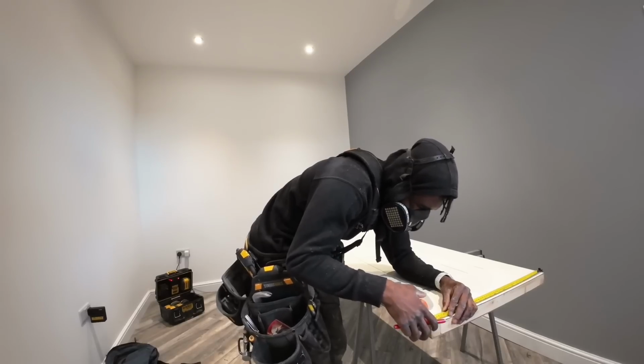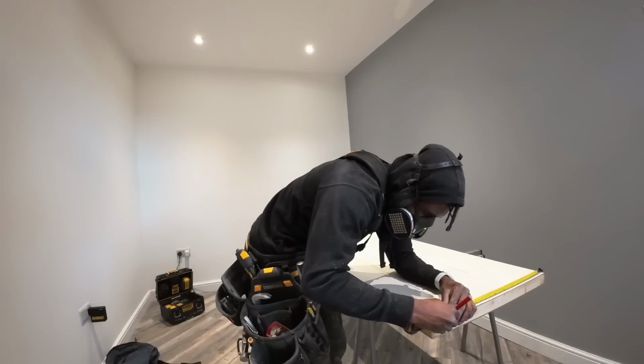Once the frame is done, I can start working on the door. I need to reduce the door by 4 inches.